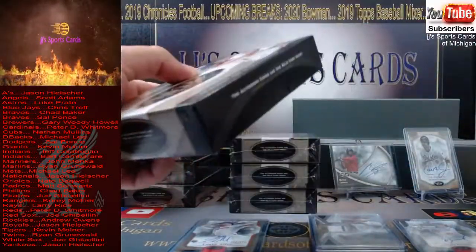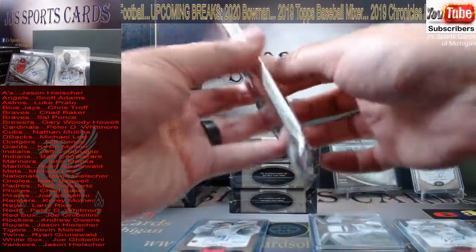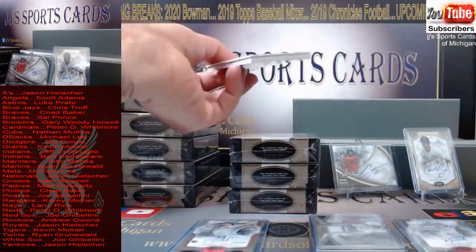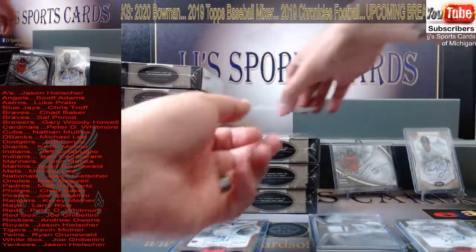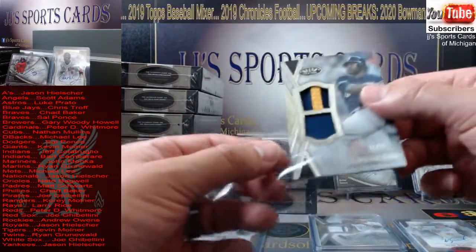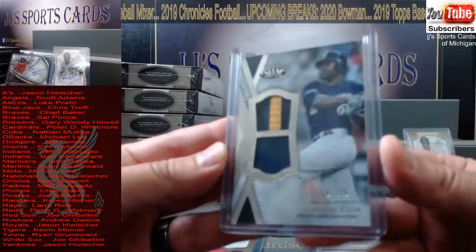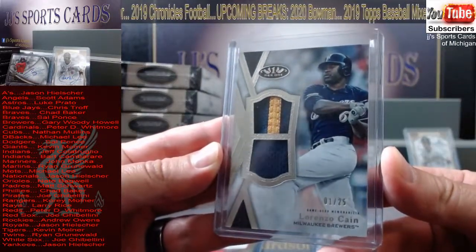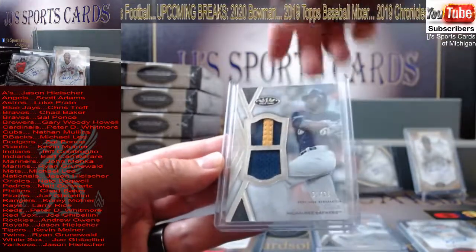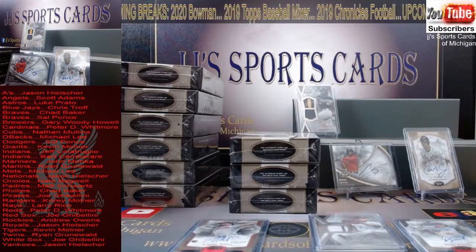Box three. All right, what do we got out of box three, guys? We have a nice Lorenzo Cain, 1 of 25, going to the Brewers. Gary, look at that. Dual patch. Top one with the yellow in it. 1 of 25, Lorenzo Cain. Dual patch. Gary on the board with the Brewers. Nice, nice, nice. Yes, you did, Nate. That was a nice hit, sir.